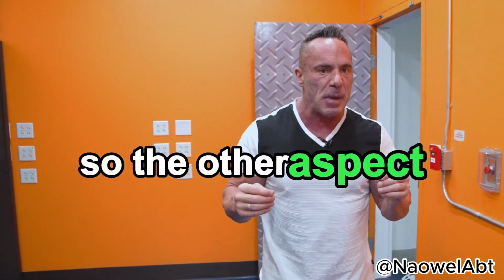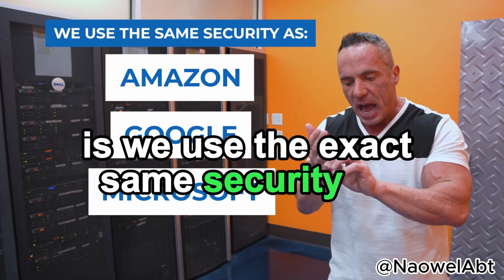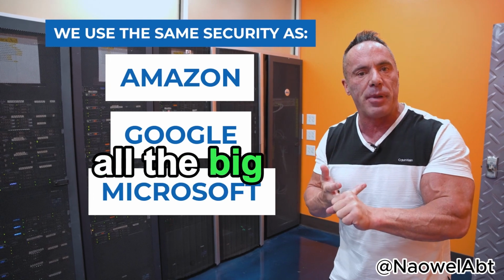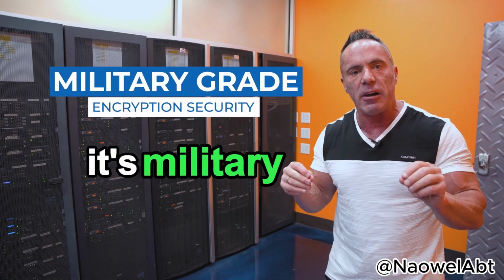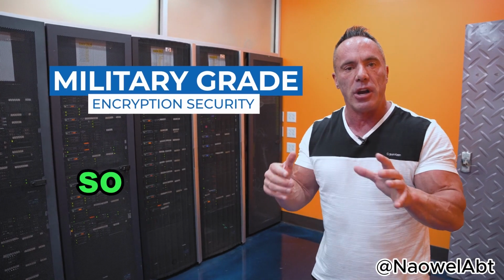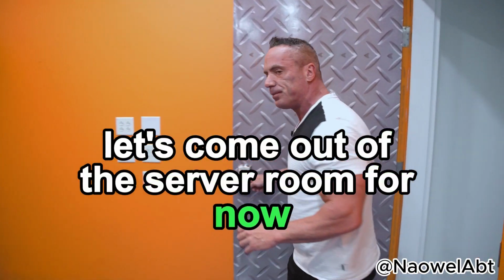So the other aspect to security is we use the exact same security as Amazon, as Google, as all the big players, Microsoft. It's patented security. It's military grade, 256-bit encryption security. So your stuff is very secure. So let's come out of the server room for now.